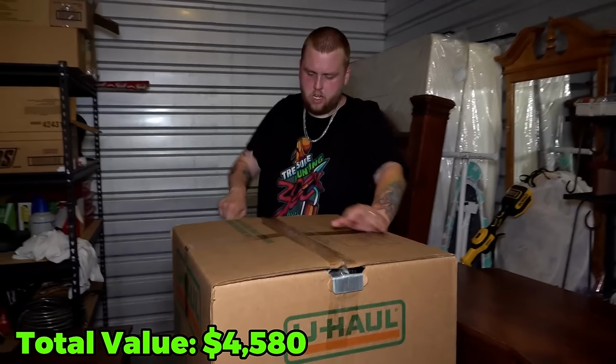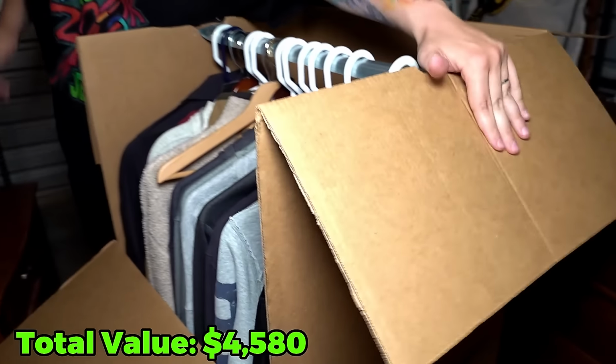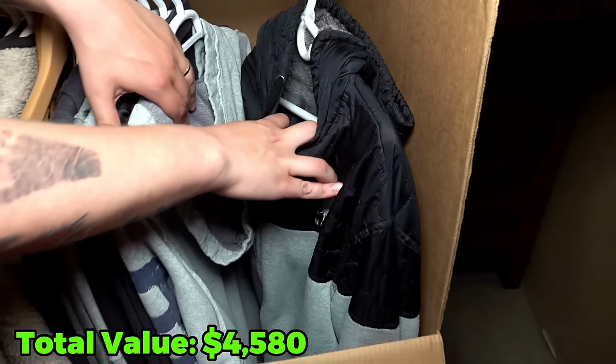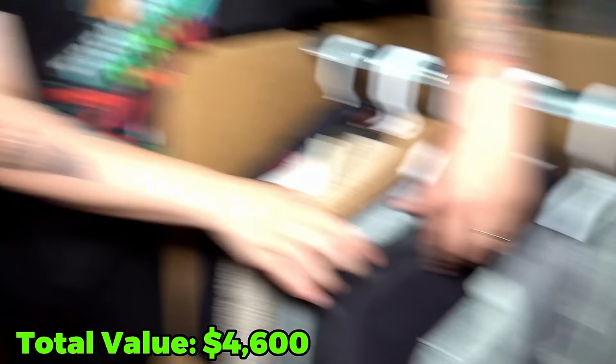But this one is going to have something in it. It's the last one of these we have. We can find some more fur, that would be awesome. Let's see. There's a nice coat on the end. USFA, what is that? It's US Polo. These are good brands too. So this is a good one as well. Definitely gonna keep that guy. Let's see. Sorry, I need to get a shot of that one.